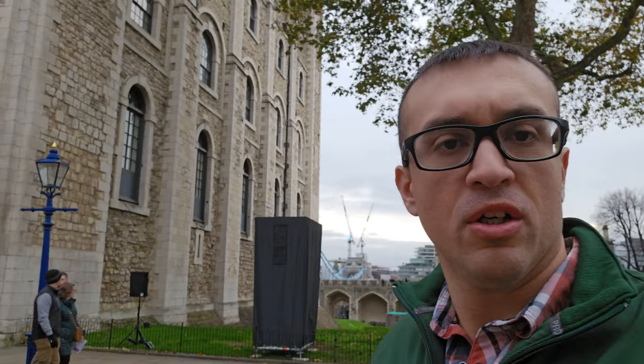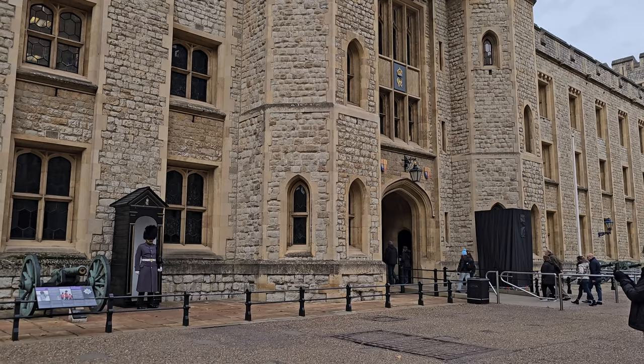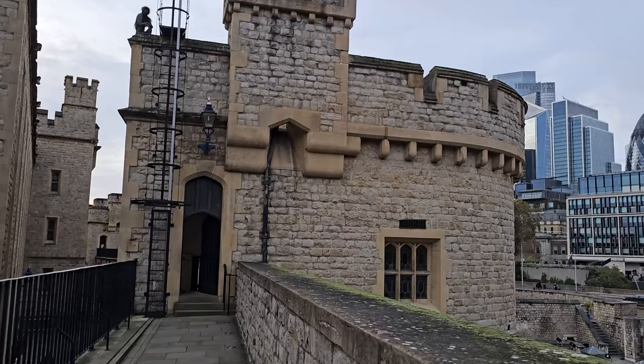So this is the White Tower, part of the Tower of London complex. This whole complex began construction in 1066, so this whole area is almost 1,000 years old. It's really famous for the executions and being used as a prison, but it also used to be an armory and just a general fort altogether. And part of it, in this building, is where the crown jewels are housed. So that's where you actually see the royal guards right there.